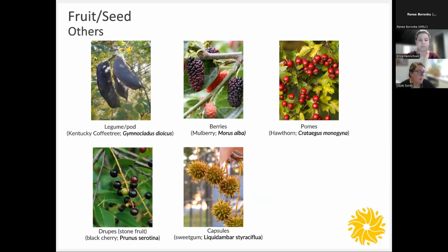So a drupe is anything in the stone fruit category: cherries, peaches, berries, we'll think of mulberries, and pome is another word for an apple type fruit. So hawthorn, crab apple, serviceberry are all pomes.